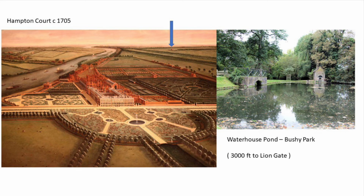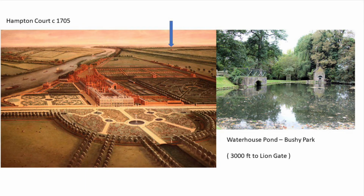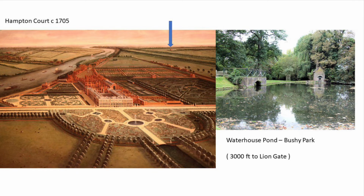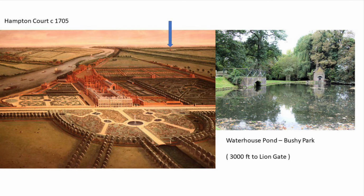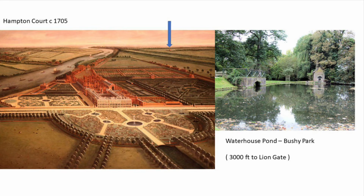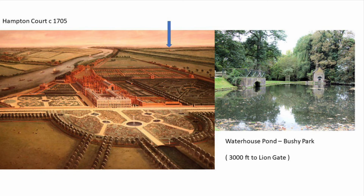This is a painting from 1705 of Hampton Court. Finally, the Longford, almost 100 years after it was begun, its purpose started to be served. It finally found a purpose. And what they wanted to do, and they did build this, is the grand scheme at Hampton Court for William and Mary at the end of the 17th century. A wonderful parterre garden, the privy garden, the wilderness, the tilt yards.